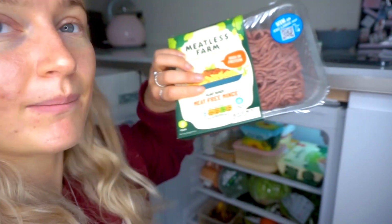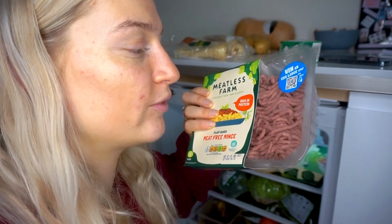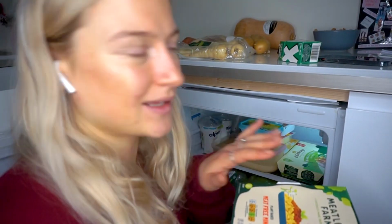We have the Meatless Farm mince. This is my favourite mince. This sounds disgusting, but I have actually eaten this raw before. Not like a full meal, but I would pick it off and eat it, and it actually smells quite nice. It actually tastes quite good. Is that disgusting? Pretty disgusting. Anyway, that makes into chillies, that kind of thing.